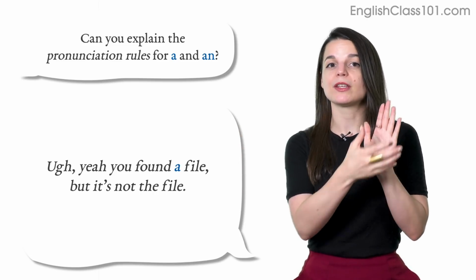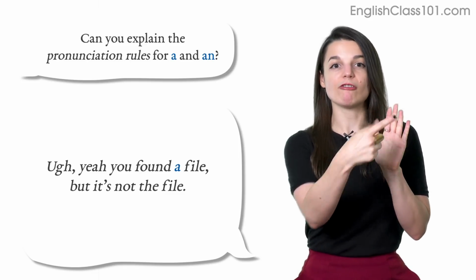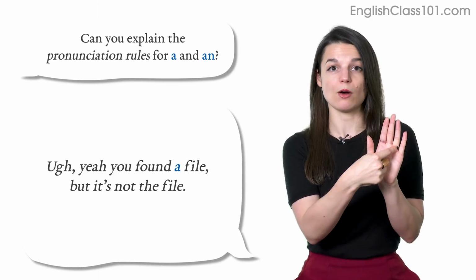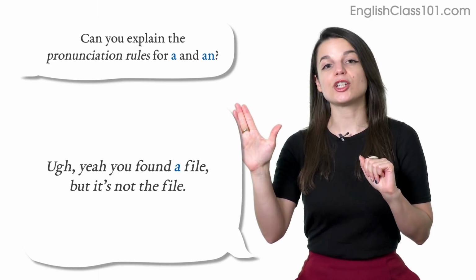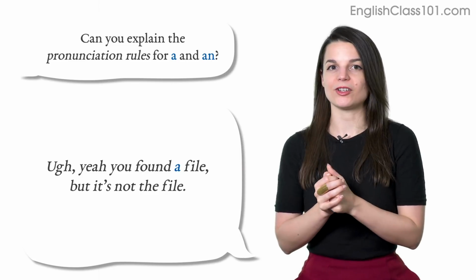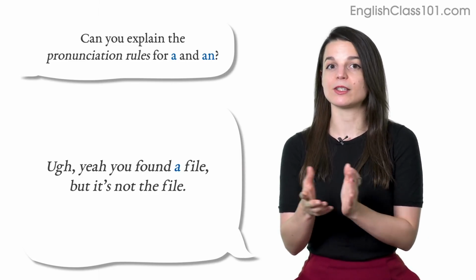In this case, I'm using the file to mean the file that we both know about, this file that we both are looking for right now. I'm using the "a" pronunciation to draw attention, to point out that this thing and this thing are different. So when I say a pronunciation might be used for emphasis, this is what I mean.